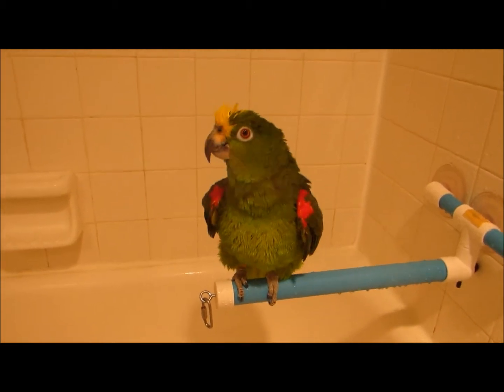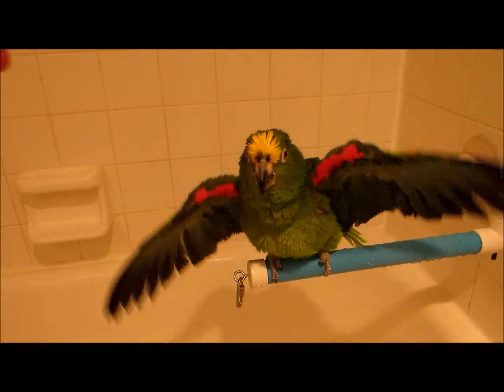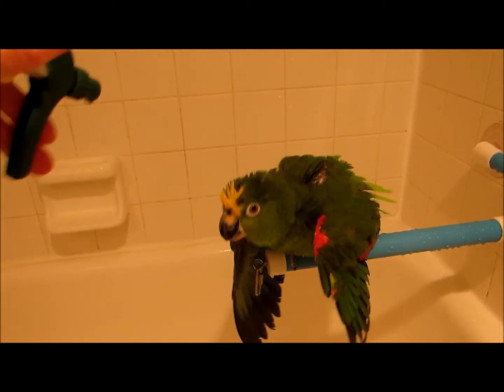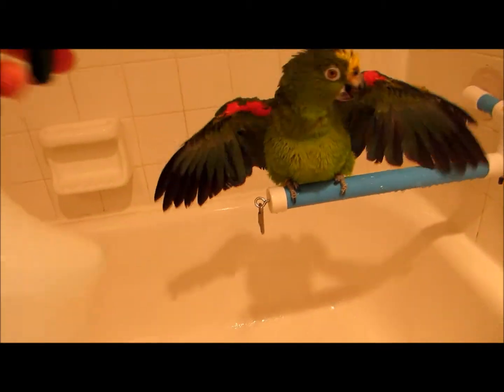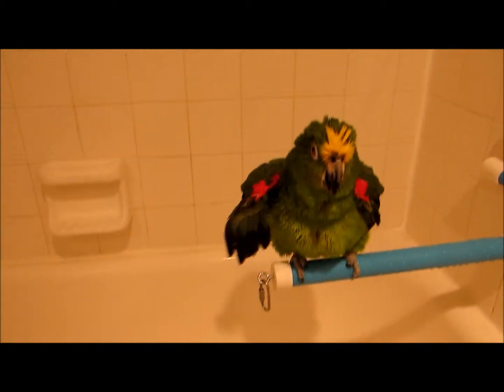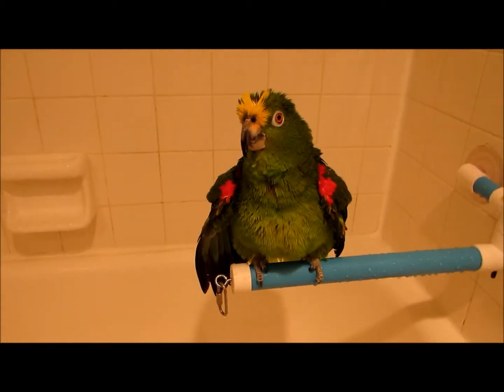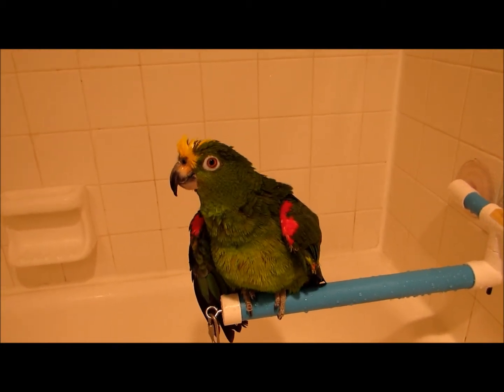Okay, so you could do a misting system. I just use a basic plant sprayer, and it's not necessary to get the birds soaking wet to the skin. But then I always sit with him under a heating lamp. Not close, it's above, so he can dry off.